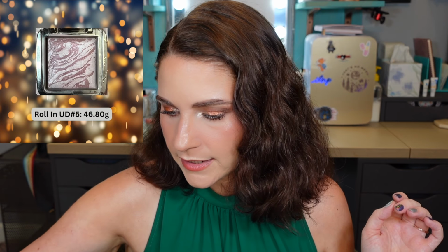This looks very natural on me, so this will be very easy for me to use. Let me see how much we are starting off our weights. We are starting at 46.80 for the blush. So we will see after I have finished my Chicklet blush, which we have very little to go.